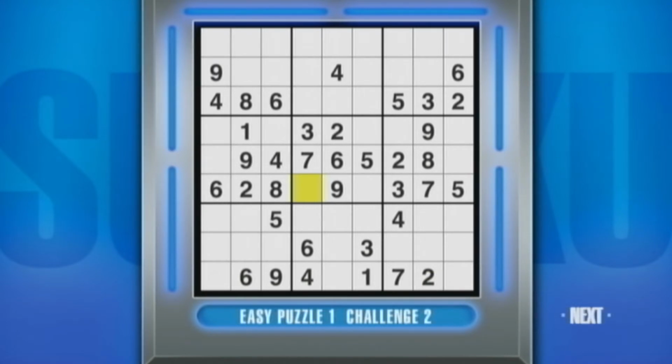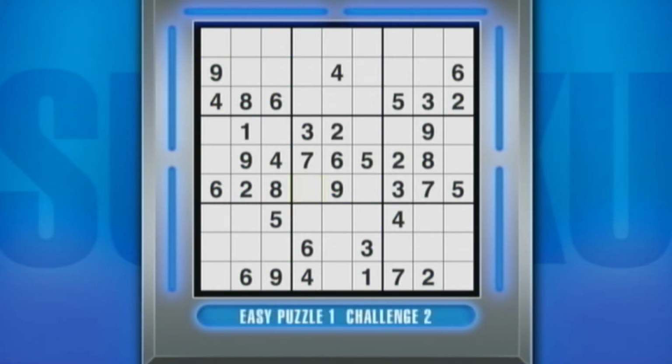Your target square is in column 4, row 6. I completed this challenge in 1 second. 5, 4, 3, 2, 1. The answer is number 1.